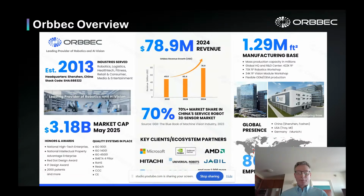And I didn't really mention our primary product line is depth cameras and LiDAR sensors. We also provide ODM and OEM design services and manufacturing services. And we just opened a new factory in Foshan, China, which is about an hour and a half northwest of Shenzhen. There's a small picture of it on the right side of the screen there. We opened that in October of last year. It's a huge facility with a lot of space. And this is where we currently build all of our sensors and robots that we build for our clients.